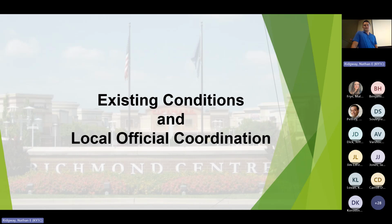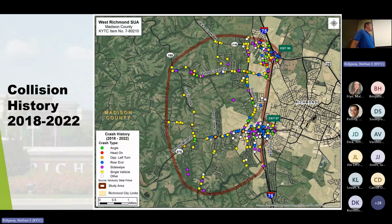Now, just like with a lot of other studies, we do like to look at the existing conditions, and one of them we did look at the collision history of this area. This is the collision history that we've pulled up from 2018 to 2022. There was one fatality somewhere in that map, as well as 254 collisions that involved injury. Most of those are clustered around the Barnes Mill interchange, as well as the interchange up there at US 25. This is very characteristic of areas where there's several traffic signals and just very minor access management handling on those two roadways. So that was one thing that got us looking at some of our improvement options that Brent will be discussing with you all a little bit later.